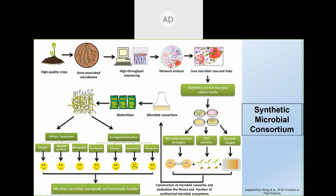Once it is in the fields and applied to the plant, then comes the actual evaluation in terms of efficacy and the ecology of how that played out in the whole scenario. Then some of the parameters that you'll be looking for are growth, mineral nutrients, metabolites, or the function or invasiveness or persistence of this good synthetic microbial consortium that you just created.